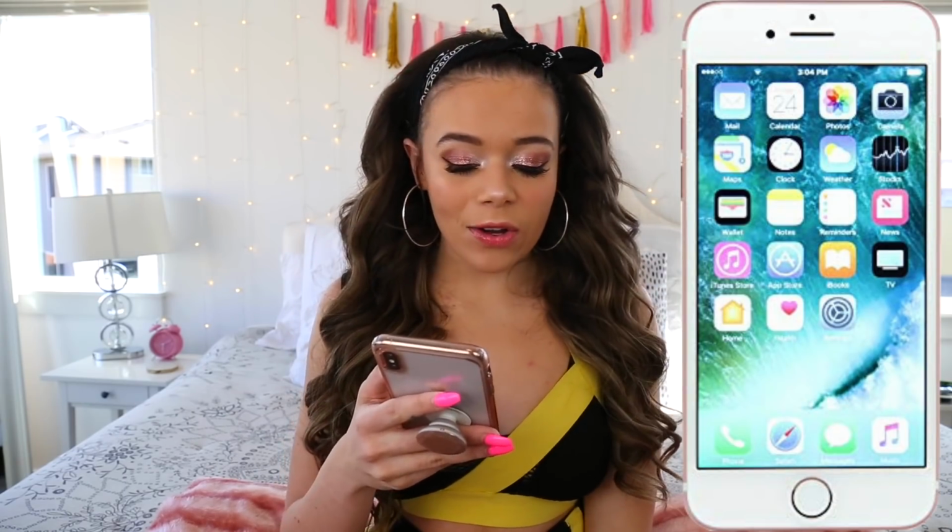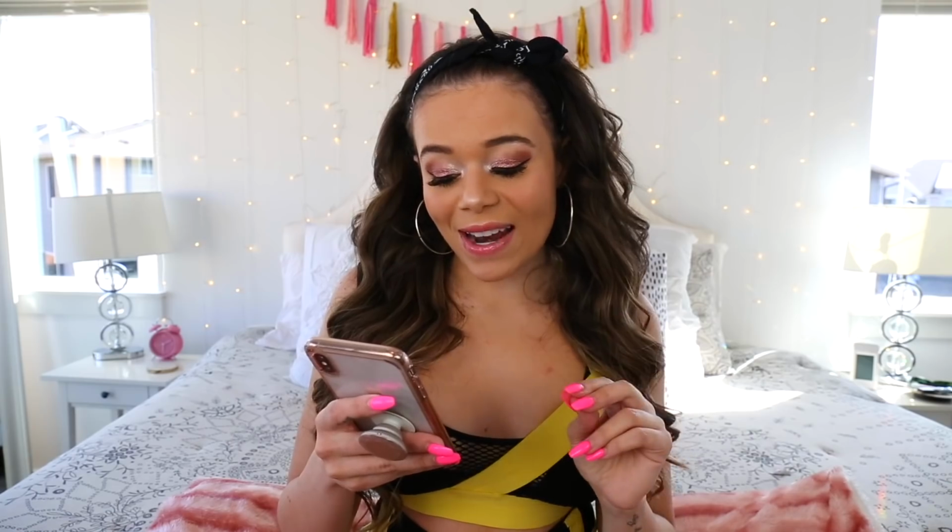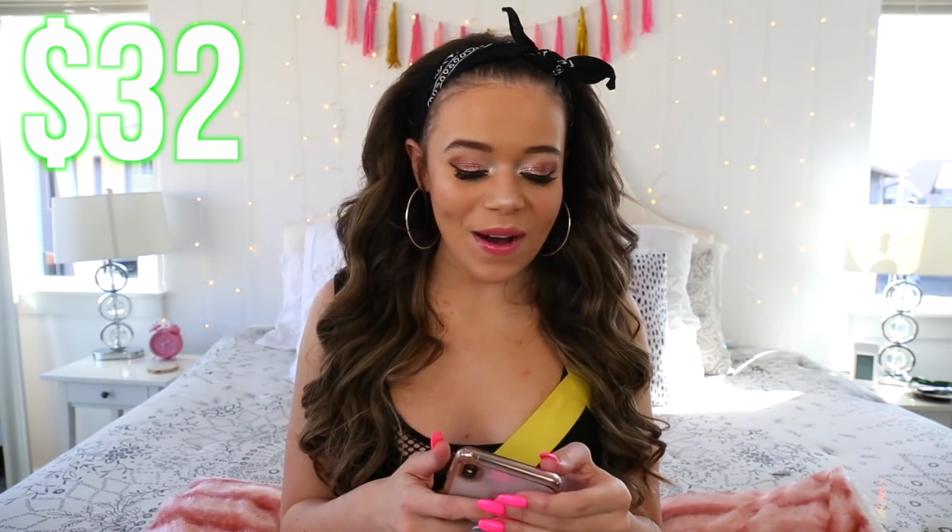And then we're also gonna be doing this hot tub picture. I told him I want the background to look super cool and pop. Also, I want the smears on the hot tub glass to be gone. Okay, so I just sent him that. That was $32, so now we wait.